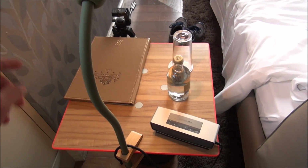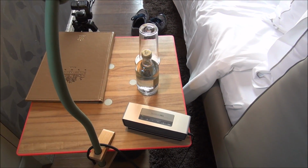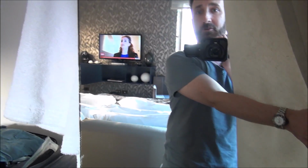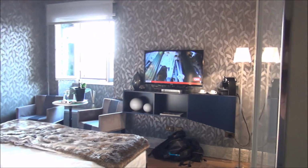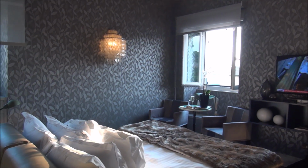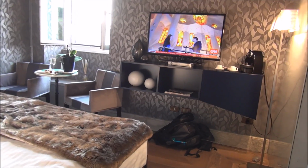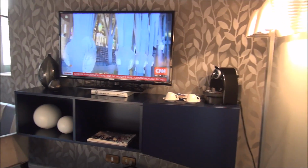So we have these cool little nightstands on either side of the bed. We have a little sound link thing there. On this side, this whole wall has drapes, and you have some storage space over here. The drapes close off this whole wall, and then you have space for your luggage here, and then a mirror. The one thing that I noticed that this room doesn't have is it doesn't have a work desk. So you've got a little table and chairs by the window there, but there's not really a space to work. So this is a room that's perfect for vacationing and enjoying your time in Rome.